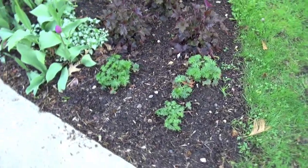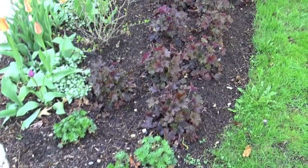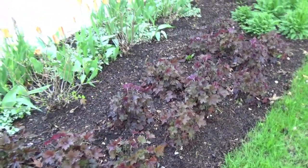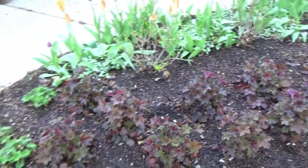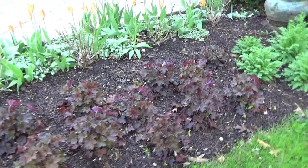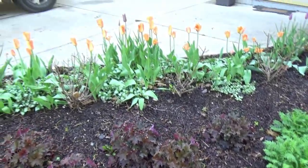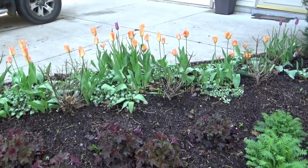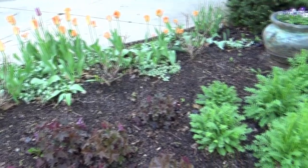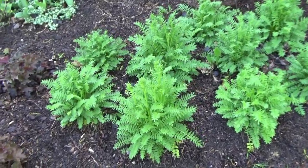Just hardy geraniums, looking good. Oh, look at the heuchera, Palace purple. It kind of blends in now, but I think once the bobos really leaf out, you'll definitely see that foliage back there. And I'm hoping the lamium starts to come over and then you'll see that contrast. Look at the Jacob's ladder. Can't wait.